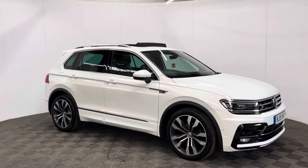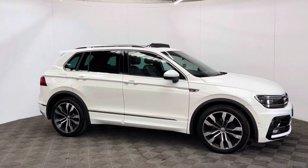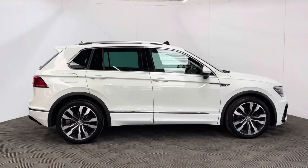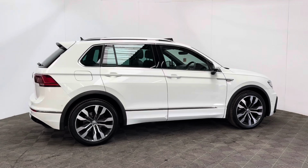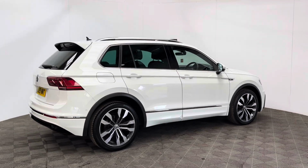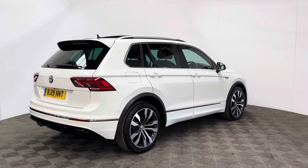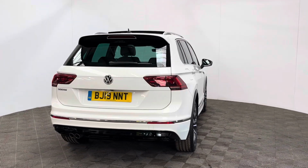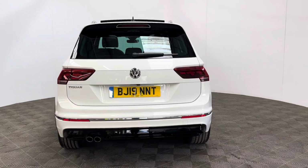This car comes with the 2-litre turbo diesel engine and the DSG automatic gearbox, which is ULEZ compliant, producing 148 brake horsepower while still returning up to 45 miles per gallon. The insurance group is 18 and this is a one-owner vehicle, having covered just over 51,000 miles, and comes with full service history from Volkswagen.